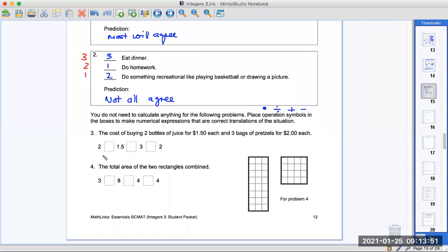Daniela, are you there? Oh, I'm sorry, I didn't think you were calling me. Daniela, do you have any symbols you want to put in these boxes? 2 bottles of juice, $1.50 each, and 3 bags of pretzels for $2 each. So what symbols would you put here? Plus. Yeah, okay, so that's the $1.50 and you're buying 2 bottles. So if you do 1.50 plus 2, will that be correct if you buy 2 bottles of juice? No. If you put a plus here, think about it. What other symbol would be better?